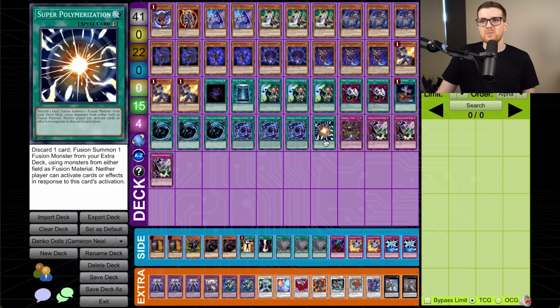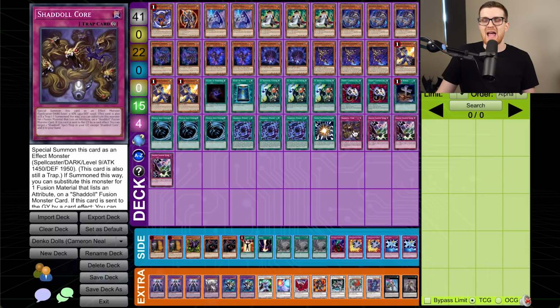And then we have 1 Super Polymerization as well, because this card is broken, but at the same time it is a bit limiting in its application. And then the traps, triple Shadow Games, and a Shaddoll Core. Hopefully we get to show this card off a bit too.